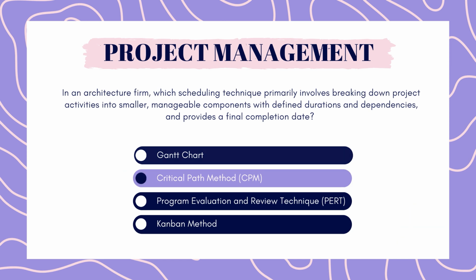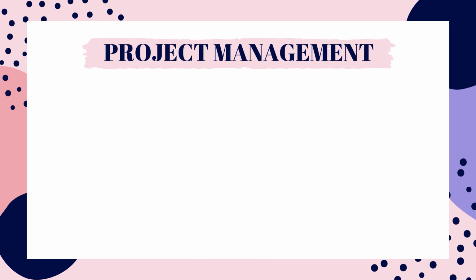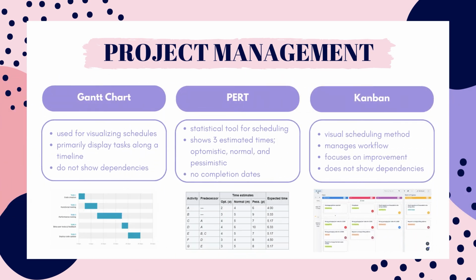The critical path method, or CPM, breaks down project activities into smaller, manageable components with defined durations and dependencies. The chart graphically depicts all of the tasks needed to be completed, the sequence in which the task must occur, and each task's duration, as well as start and finish times. Gantt charts are useful for visualizing project schedules and timelines.